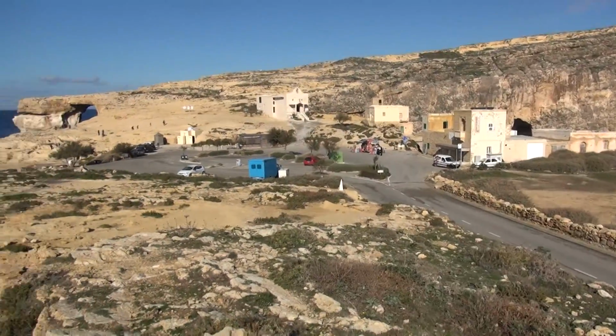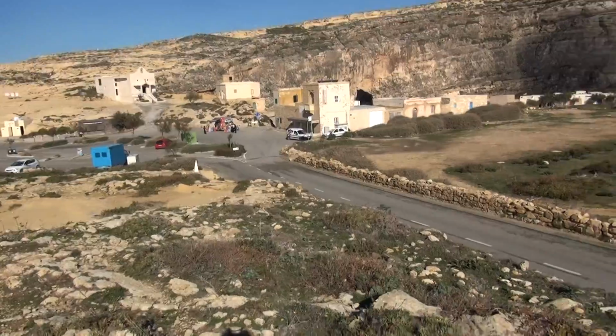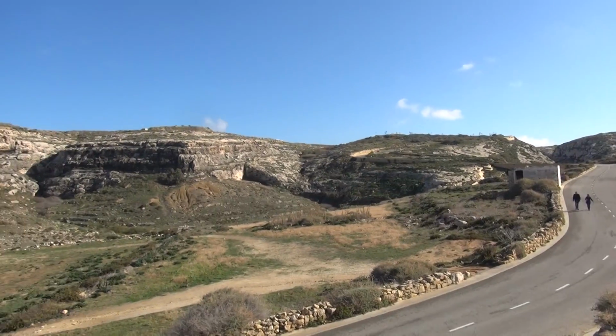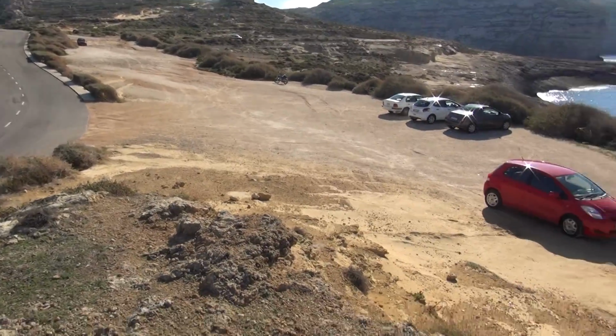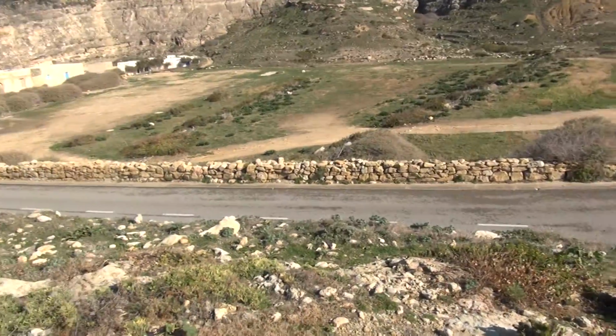In the summer months, this area is completely jam-packed. There's tourists coming here non-stop from this one long and winding road that leads to the Azure Window. It goes way up off there. This whole parking area is completely full. People are parked out on the road going up the hill. It's really quite crazy.